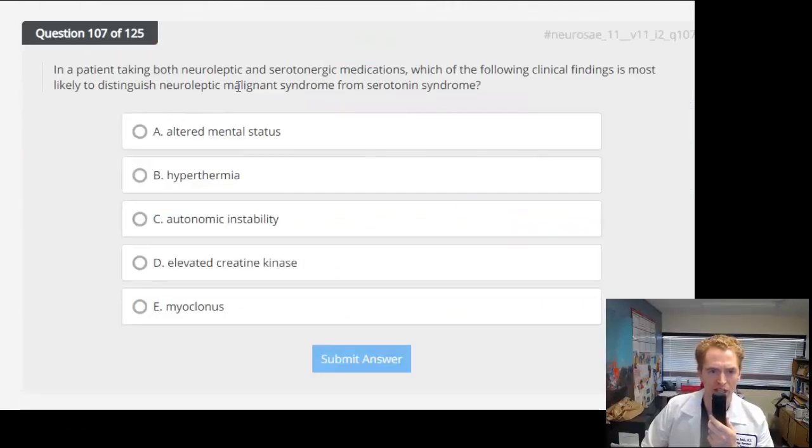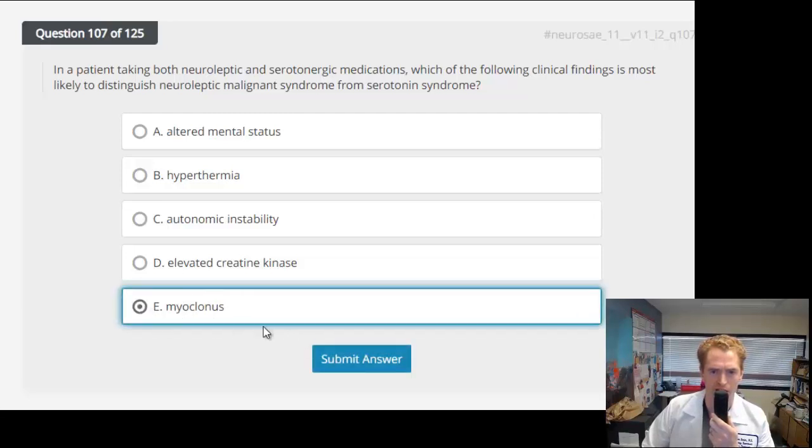Okay. In a patient taking both neuroleptic and serotonergic medications, which of the following clinical findings is most likely to distinguish neuroleptic malignant syndrome from serotonin syndrome? So I think altered mental status, you can have both. Hyperthermia, I think you can have both. Autonomic instability, I want to say myoclonus is more typical of serotonin syndrome. Yeah, I'm not 100% sure about that, though, but I'm going to guess, I believe myoclonus is more specific to serotonin syndrome. Let's see if that's correct.